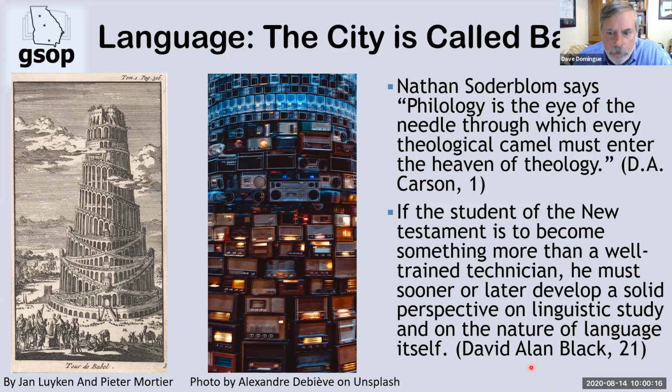D.A. Carson records, or David Allen Black records, that if the student of the New Testament is to become something more than a well-trained technician, he must sooner or later develop a solid perspective on linguistic study and on the nature of language itself. That's what we want to try to do in this class. A well-trained technician or a well-trained monkey are good at doing what they're told, or trained to do. But that's not what an exegetical theologian does. A biblical theologian, an exegete must be able to think for himself or herself and not just take what other people say and see if it sounds good to them or not.